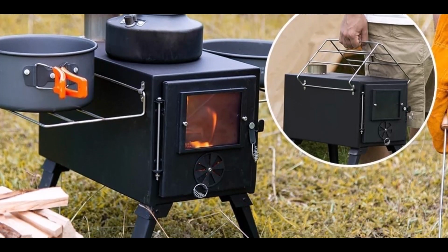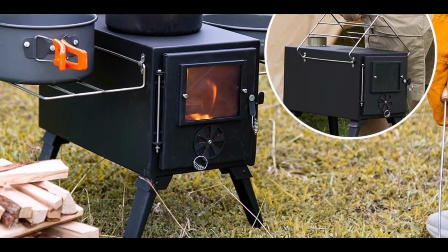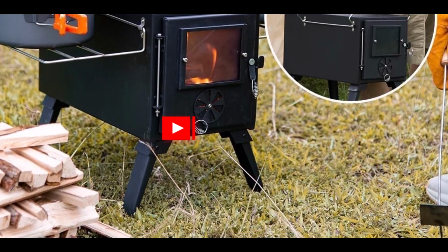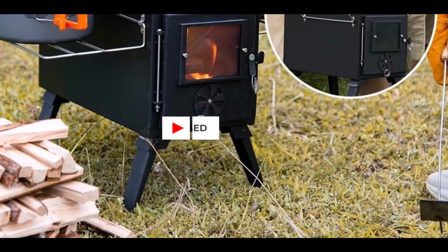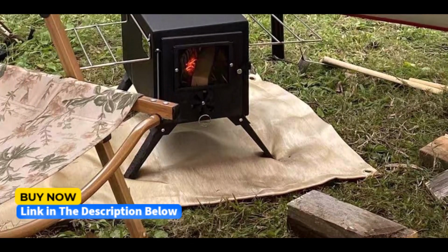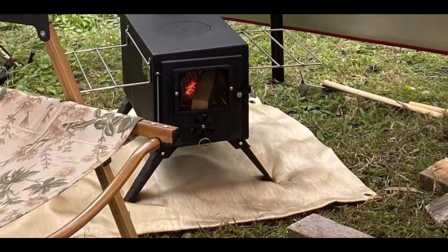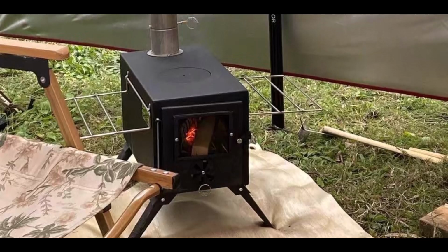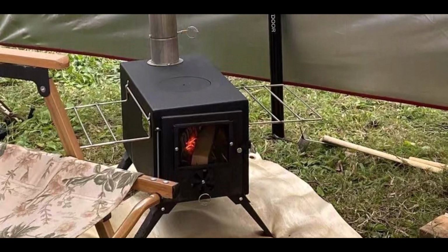who value space-saving equipment. What sets this stove apart is the inclusion of practical accessories such as fire tongs, brushes for ash cleanup, woven gloves for safety, and a drain screen for filtering burnt ash. These thoughtful additions make the stove more user-friendly and enhance its overall utility. Before first use, it is recommended to conduct a burn outdoors to ensure safety and proper function.